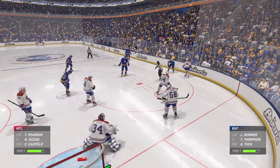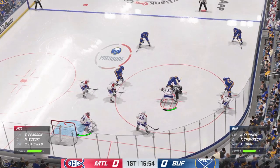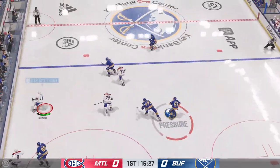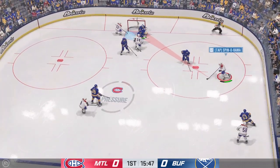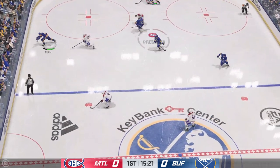Still plenty of time left in this frame. Still looking for our first goal. Thompson's won the faceoff here in the offensive zone. Quick pass to Suzuki. Montreal's crossed the line and on the attack. Puts it on net. No air for that shot to go through.